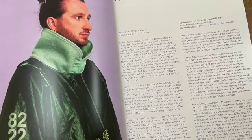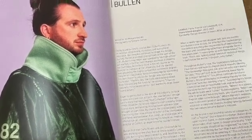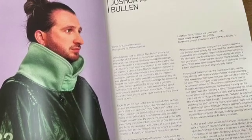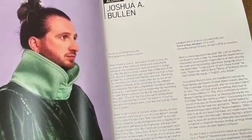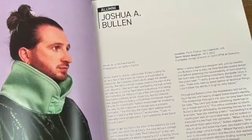The next person we've got is Joshua Bullen. Now I've got to admit I had no idea who Joshua Bullen was. He is an English designer, and he was brought on board into Stone Island to potentially make Stone Island, in his own words, he says, younger and more youthful. That's a really, really good read when you look at what Joshua Bullen's done.